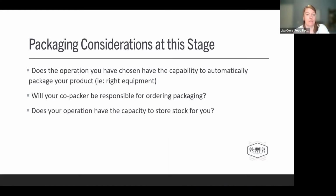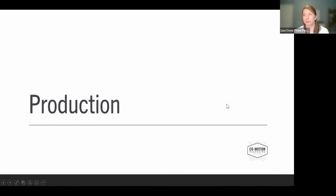And does your operation have the capability to store stock for you? So again, if you get into that level where you're buying 3 or 4 pallets of packaging, do you have anywhere to keep it, or does your co-manufacturer do that for you?